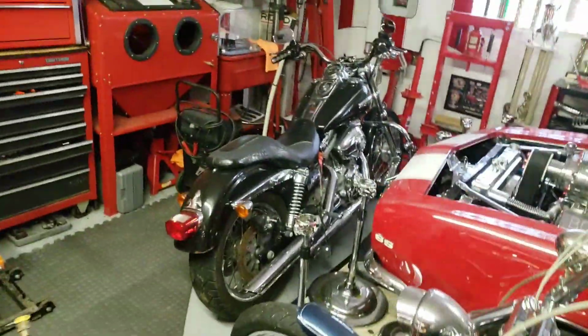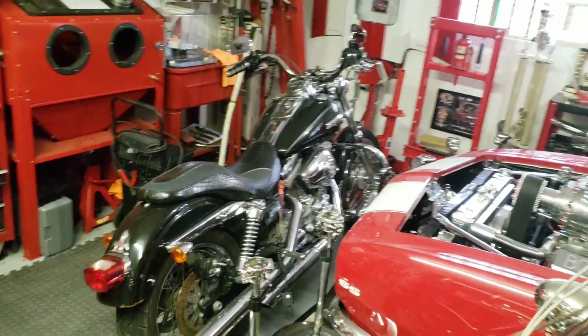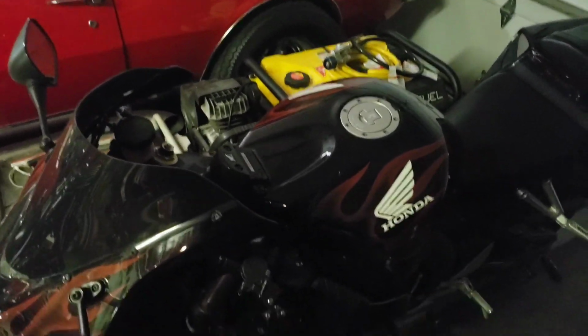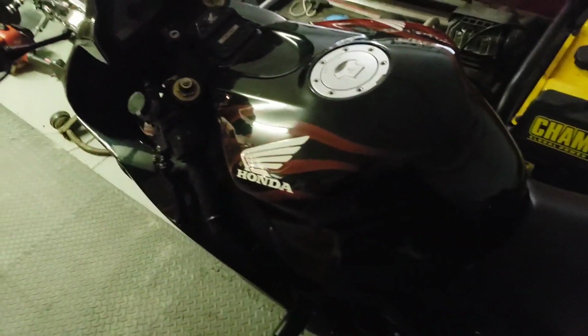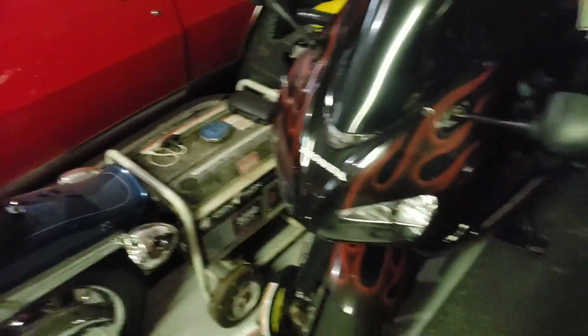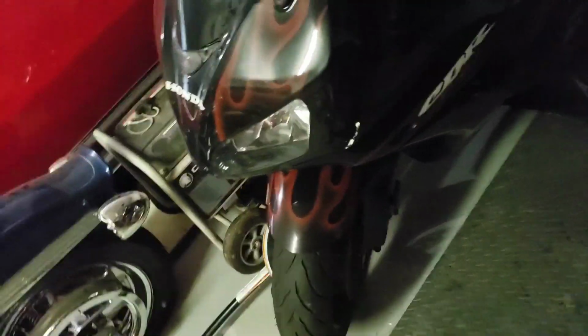And then I just bought this one here to resell. And this is Josh's bike. It's a 2007 Honda 1000 RR Fireblade Edition. It's got 5,500 miles on it. It's like new. He hardly rides it. Brand new tires, and you can see the flames all on it. It's the Fireblade Edition. It's a beautiful bike, but he hardly ever rides it.